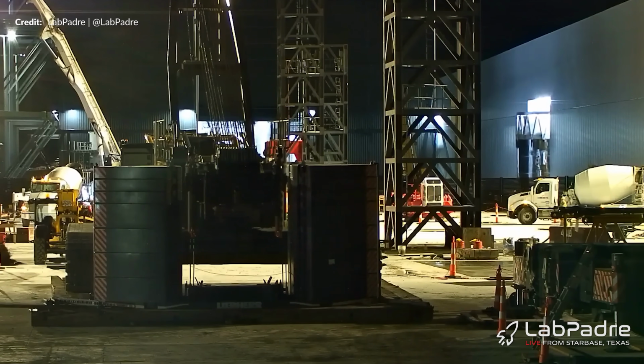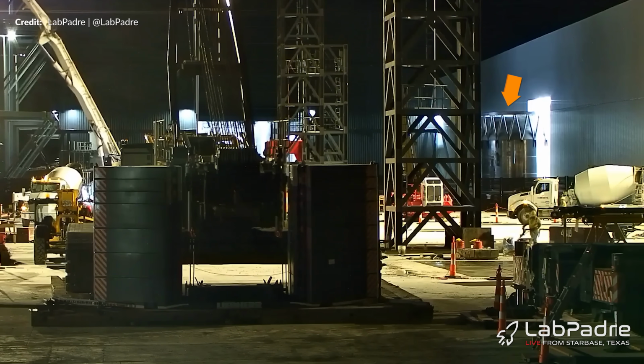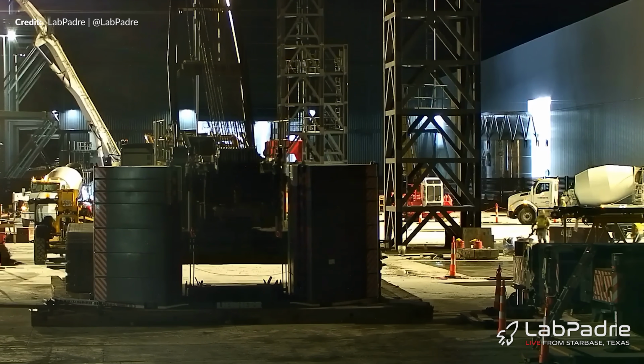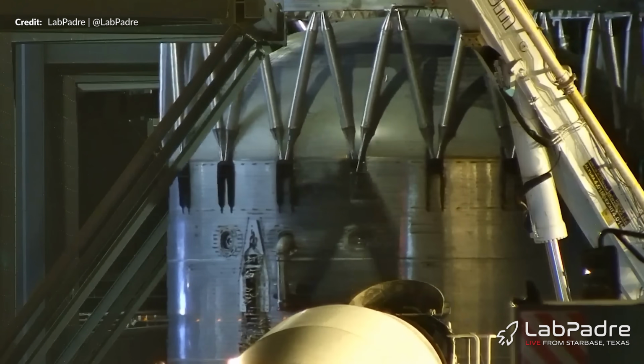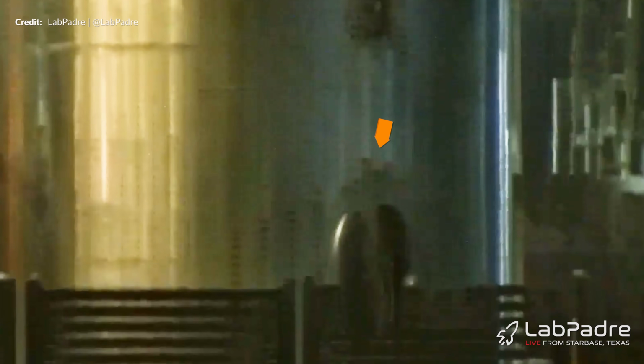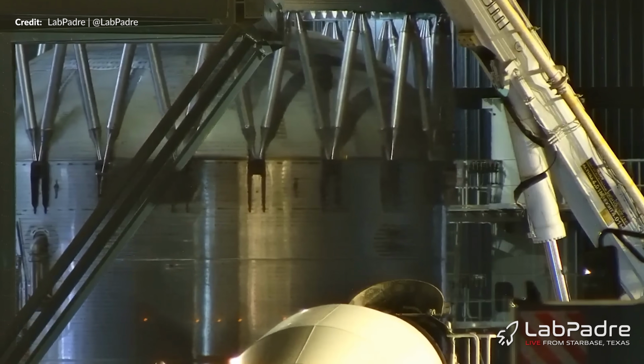but the Super Heavy team couldn't let the ship take all of the version 3 credit this week. No, on Tuesday it was all eyes on Star Factory once again, because out came this integrated hot staging and forward dome section. This is very likely part of Booster 18 because as it was moving across the site, we can clearly see the grid fin ports are not covered like we've seen with a previous test section.